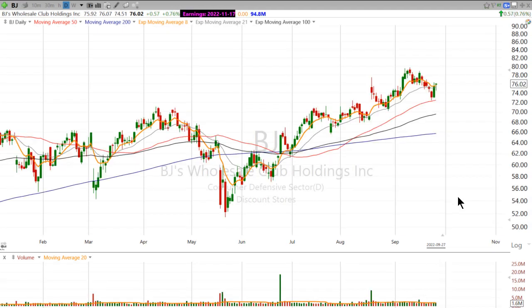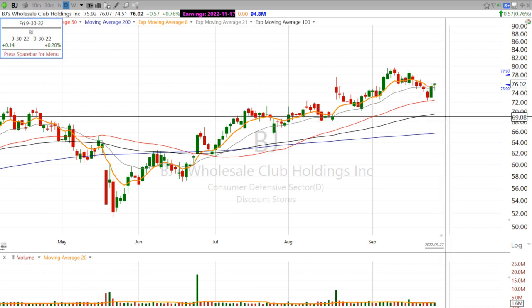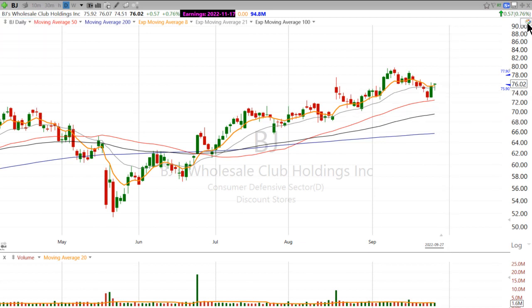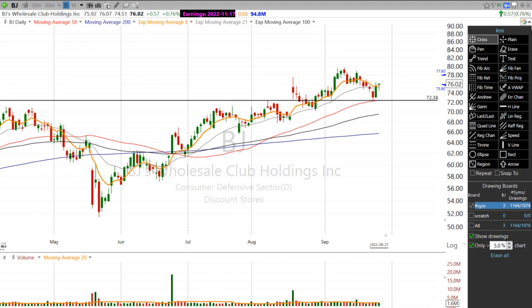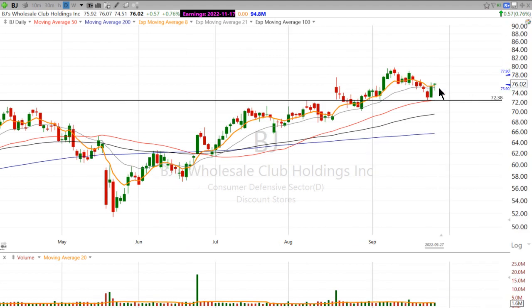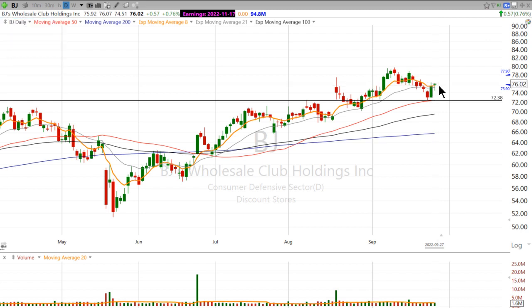BJ is actually still in a nice uptrend. This is BJ's Wholesale Club Holdings, ticker BJ. You can see here on the chart, it's above all the key moving averages, has pretty clear support right at that 50-day moving average. And again, despite the market really kind of puking the last couple of days, this has had a really nice orderly pullback to the 8 and the 21-day. And so this is a stock I definitely want to keep an eye on.